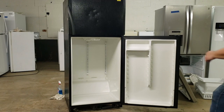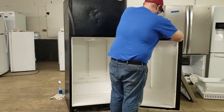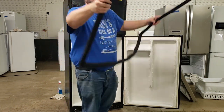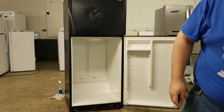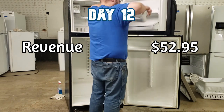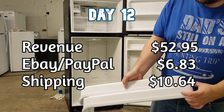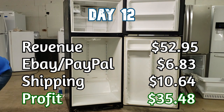On the final day of sales in the 2-week period that I sold anything, I sold 1 of the working door gaskets. It sucks because the larger gasket that is in the video was a far more in-demand item and would have sold faster than this one and at a higher price. Nevertheless, I was able to sell the freezer door gasket for $52.95. The PayPal fee from the gasket was $6.83, and shipping was a total of $10.64. Altogether, it means that I made a profit of $35.48.